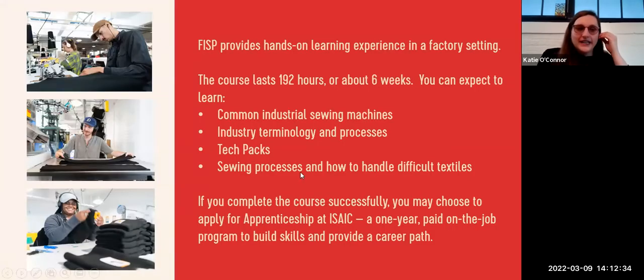Again, this is our factory. You guys can actually see the beanies. This is them cutting the beanies. Then this is what they look like when they have the tag and everything stitched on it.